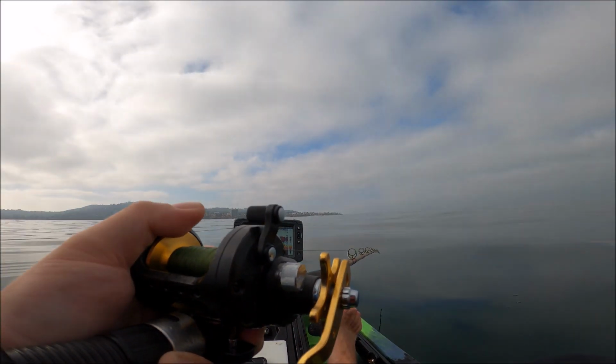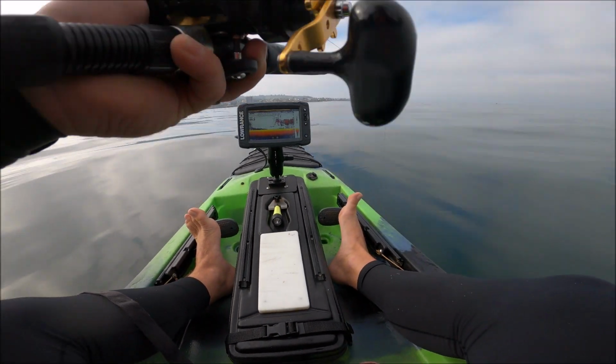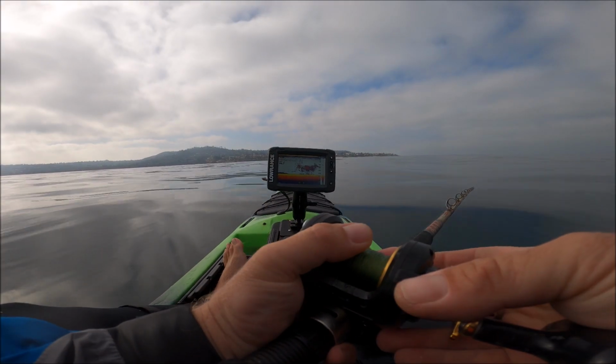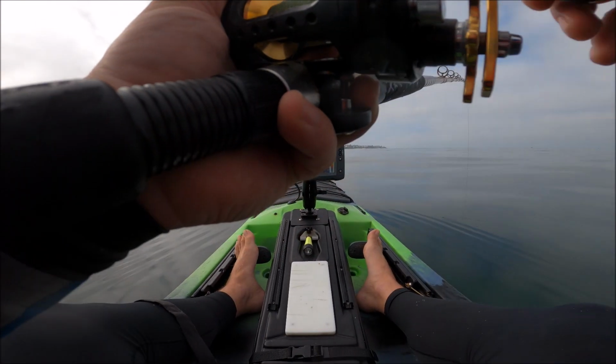Big school of fin bait here. I got a greenback on my jig. Come on, let's get the foamers. I know there's yellowtail around this zone. Then we got bait up on the surface. Still got that mackerel on my jig.